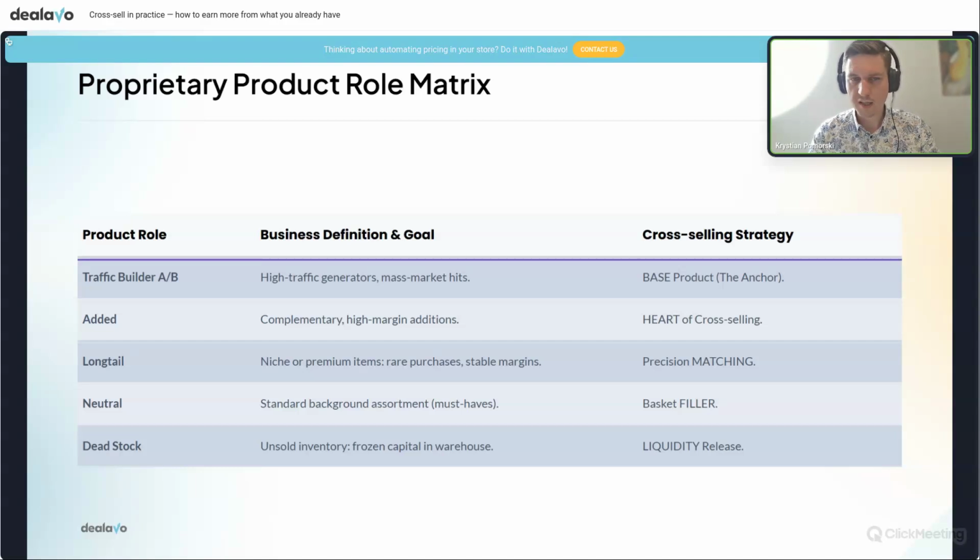We have also the long tail, so niche or premium items with rare purchases, stable margins, but for sure they are not as popular as traffic builders or even added products. They are purchased from time to time. We have also neutral products, so this is the standard background assortment, some kind of must-haves that you implement into your assortment. From the basket point of view, they are some kind of fillers.